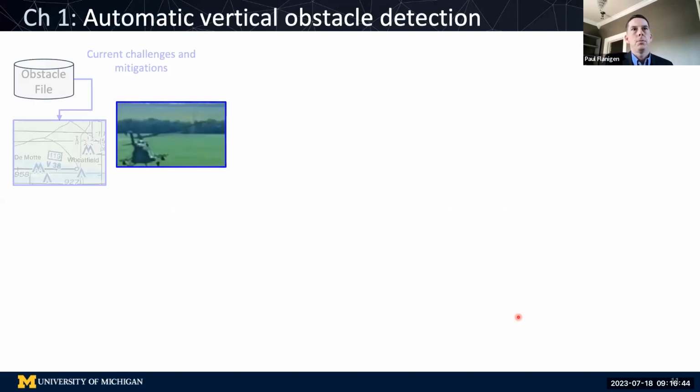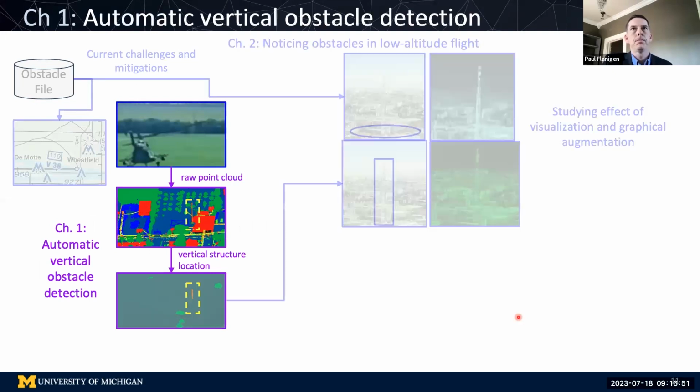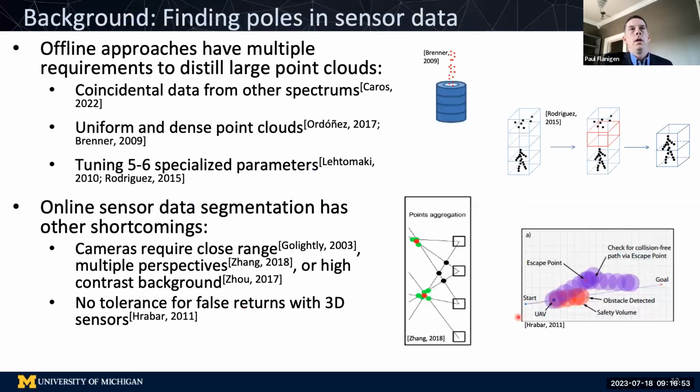We're going to start with chapter 1, which is, given a raw point cloud, how do we find vertical structures within the point cloud? So for background, finding poles in sensor data is not new. It's predominantly been done from the ground perspective. And there are also offline approaches, predominantly from surveys and GIS.